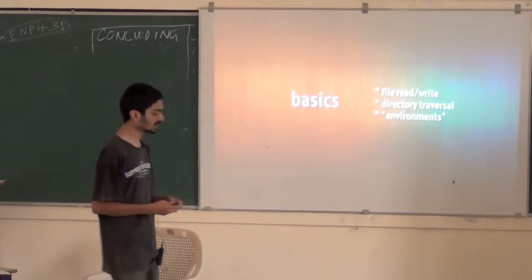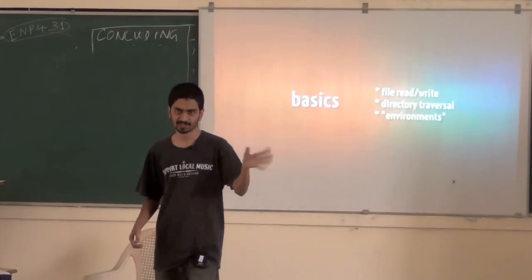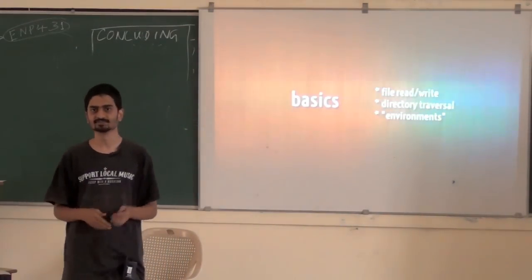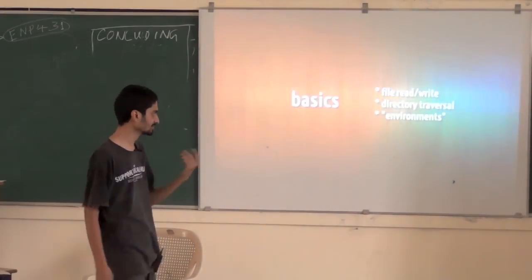A couple of basics. Most build files consist of a few common operations. File read and write, for example: you will read sources and you will write a compiled version of it to another file. Directory traversal: search all JS files right under this directory or find anything in this pattern. Take all those files and do something.